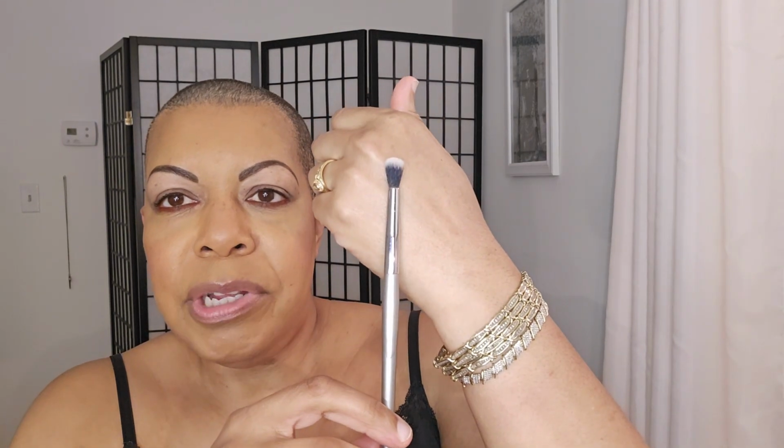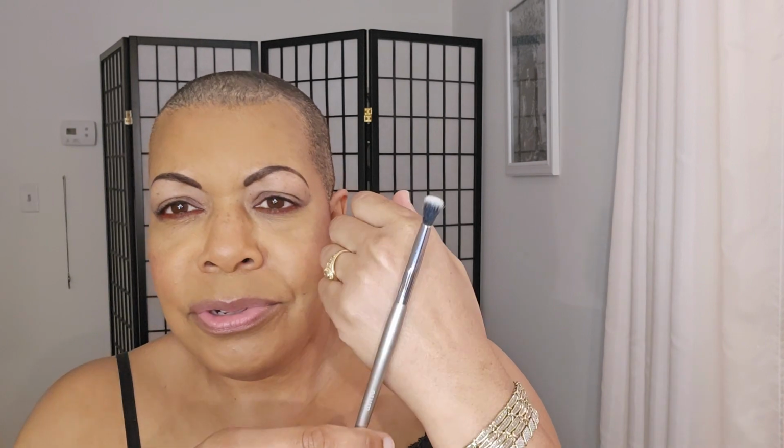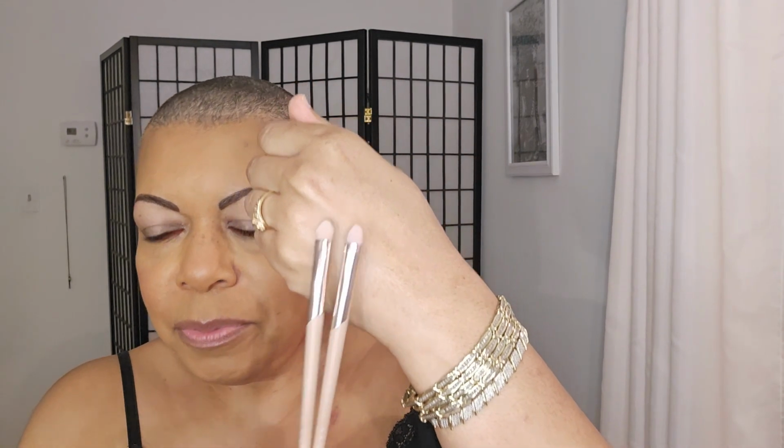We're using Esom brushes today. The brushes don't matter, but just in case you're not familiar with how they look, because you see me use these quite often. These are the V27, and we're also going to use the V33. The font is in silver, and so is the handle. And we're going to be using the Fenty 220 brushes, so that's what those look like.